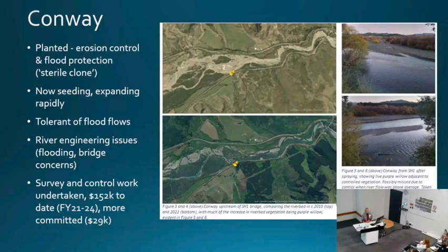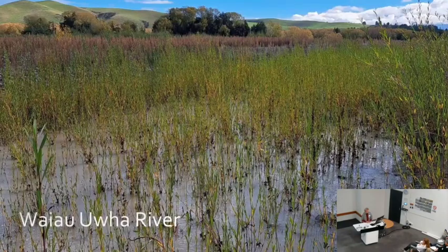And the other thing that's been noted is that they seem to be fairly tolerant of flooding and flood flows. There were issues with infrastructure because of this explosion of the willows there. And so there was survey and control work that's been undertaken. Quite a bit of money spent to date, over about 4 financial years, and more has been committed for future work.